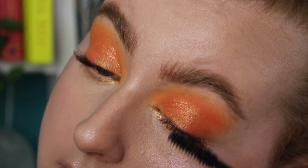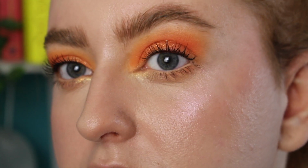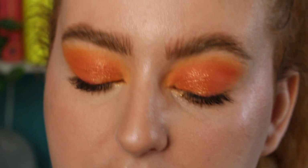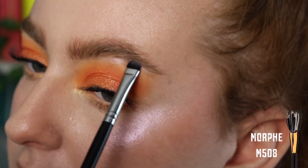And then I just kind of tap the bottom because I don't like to add too much down here. I find that my mascara always transfers because my lower lashes are kind of long, so I try not to add too much product there. To finish this up, I'm just going to add a brow bone highlight, and I'm just going to use the highlighter that we used on the face.